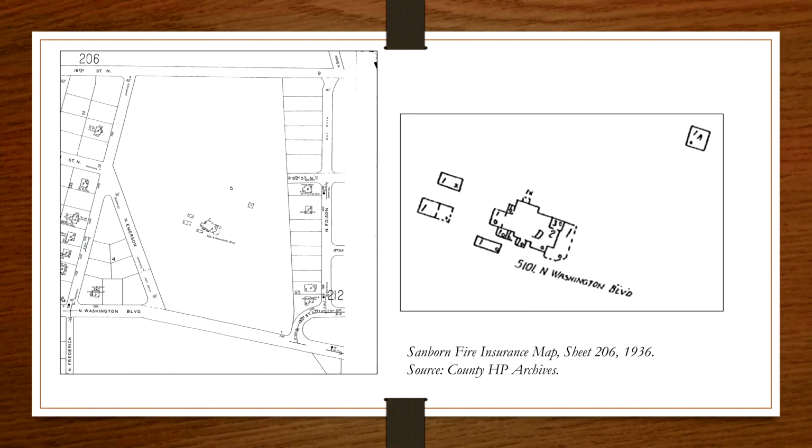Other fabulous historic map resources that you can find here at the center include Sanborn fire insurance maps. The center has several volumes, and originals are also available at the Library of Congress. The larger image at the left shows Broadview back in 1936, so you could see not only its outbuildings, but also its surrounding land when the property still had its broad view.